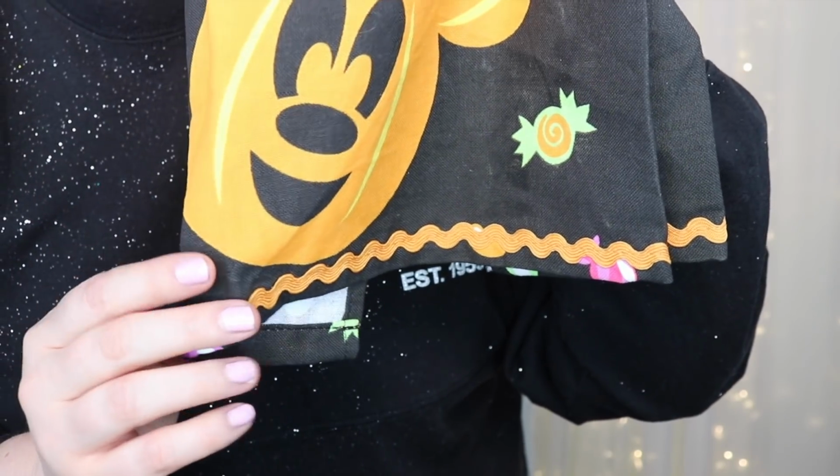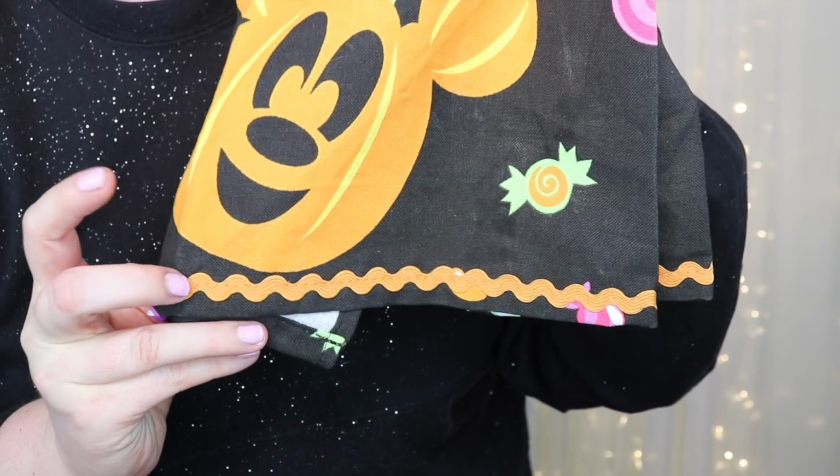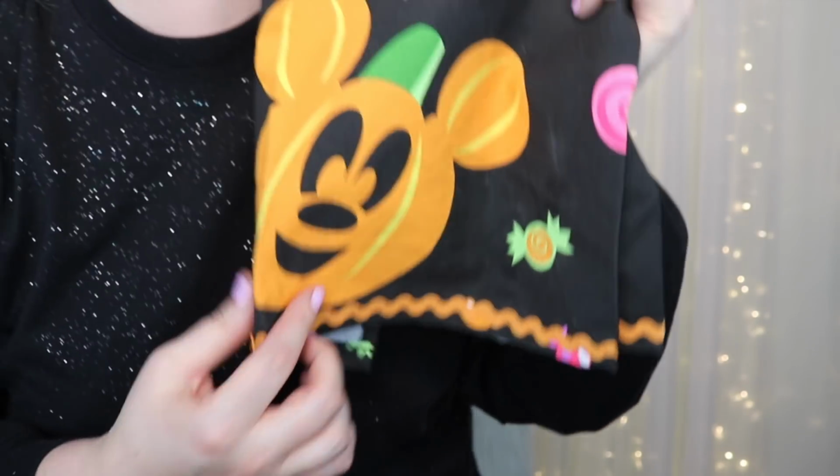It was used a lot in the 70s for like a lot of arts and crafts and things, and I love using it in crafts, so I was so excited to see they had Rick Rack on the bottom. I know, it's a little bit silly, but you know.